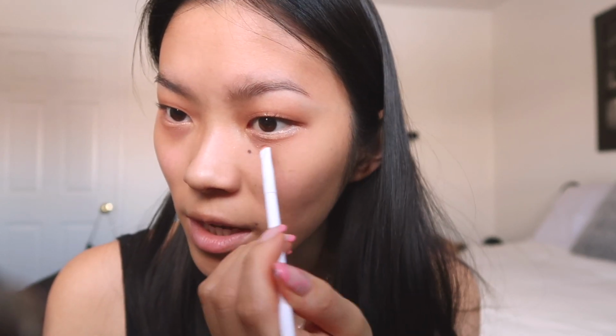I'm trying to work on it. I need to find a better way to do this, or maybe I need an actual liner. For the meantime, I kind of like it like that. I've also been contouring my nose lately. I don't know why I like my nose, but I've just seen videos on it.